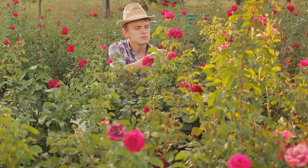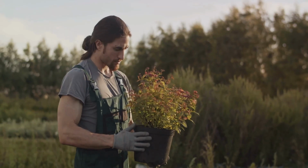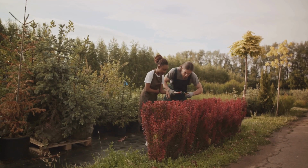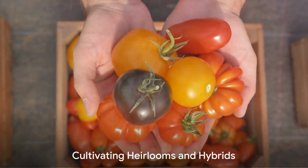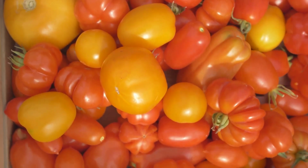But as always, the choice between hybrid and heirloom will depend on your individual gardening goals, local conditions, and personal preferences. Both have a place in the diverse tapestry of gardening, contributing to its richness and beauty in their unique ways. Whether you choose heirlooms or hybrids, successful gardening requires care and knowledge.